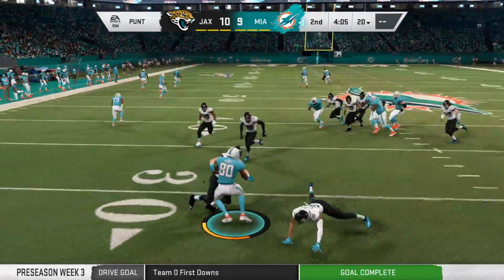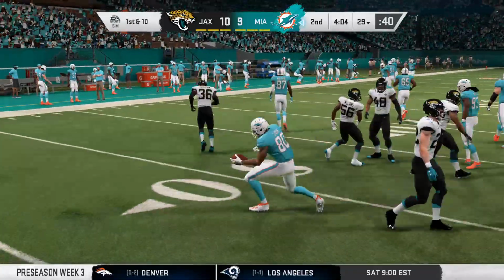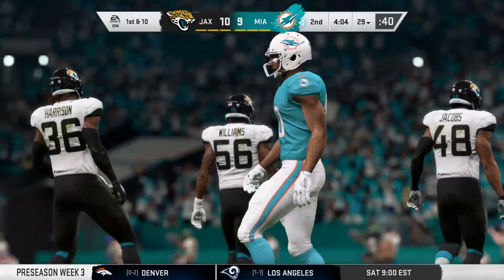zone. But you know what's interesting? A lot of the times in the defensive huddle, they actually call a set, and then say at the end of it, get a safety. So it's preached, it's coached, it's thought about.